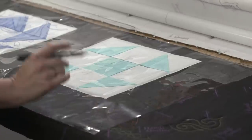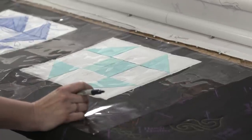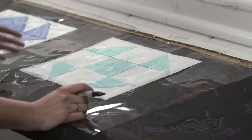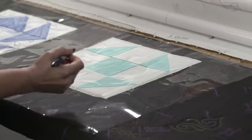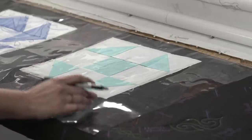Okay, I am thinking of doing something. Denise really did a block where she's highlighting the piecing. She's playing with that. I'm thinking of creating a design here that is not necessarily going to follow the piecing. We'll see if I can come up with an idea here. I'm actually looking at the quilts behind Kristina trying to get some inspiration.